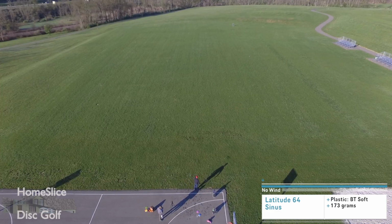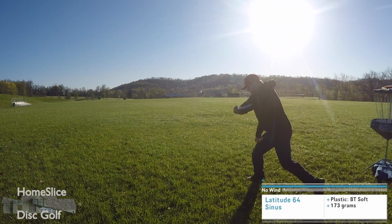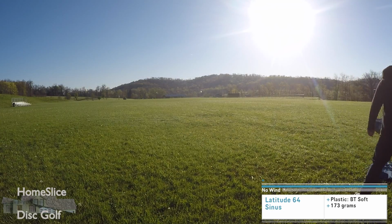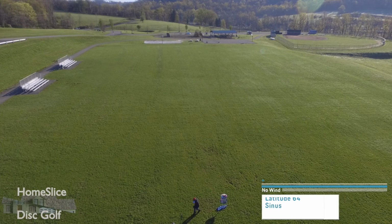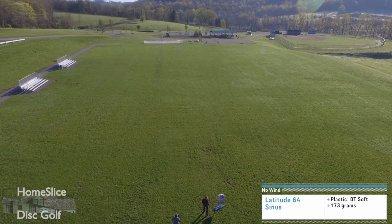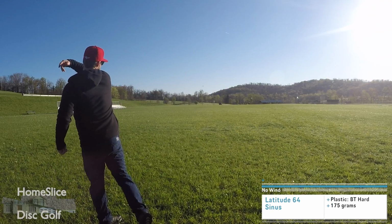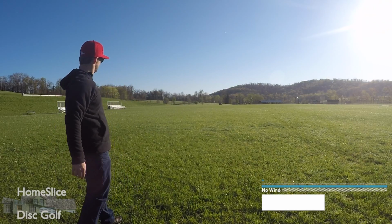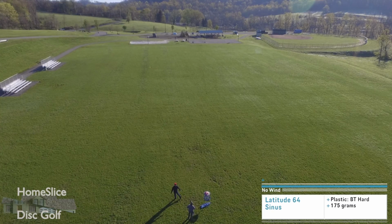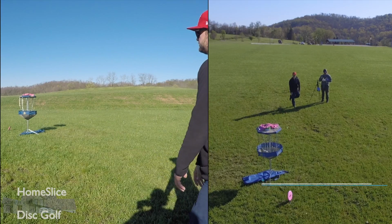It's just great, reliable fade. So for headwinds, you can throw it anything. Tailwinds, it bombs. Hyzers, great approach disc. The plastic, BT Soft, I think it was very comfortable. You can see I swung it out really wide, and it hyzers back right into the open. It's great for forehands. Hyzer flips, you can see it flip and then fade. Great glide on this disc. Just an all around fantastic approach disc. Putting, it's so overstable that I wouldn't recommend it.